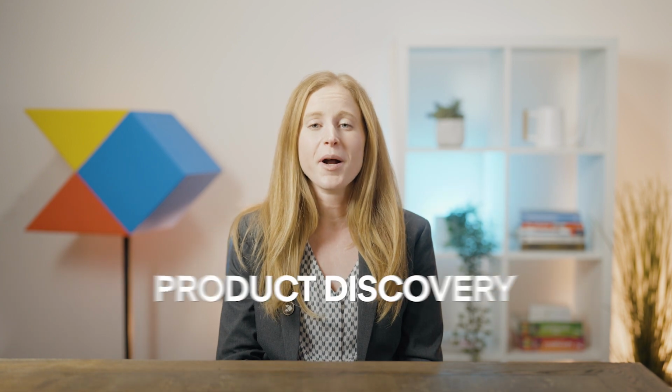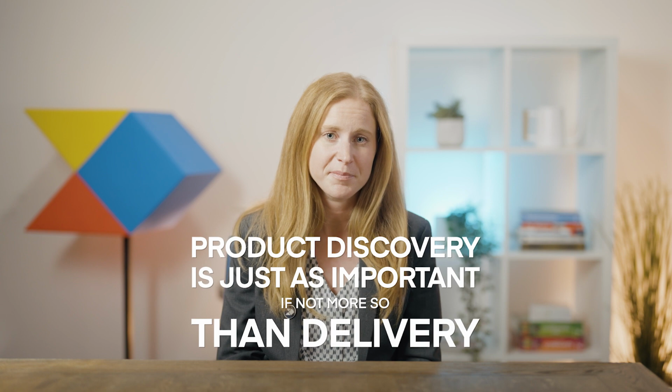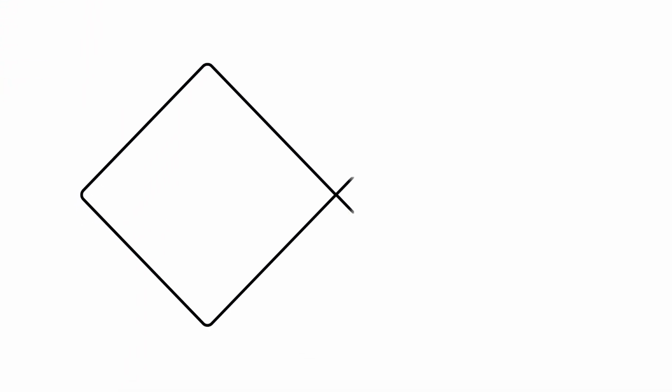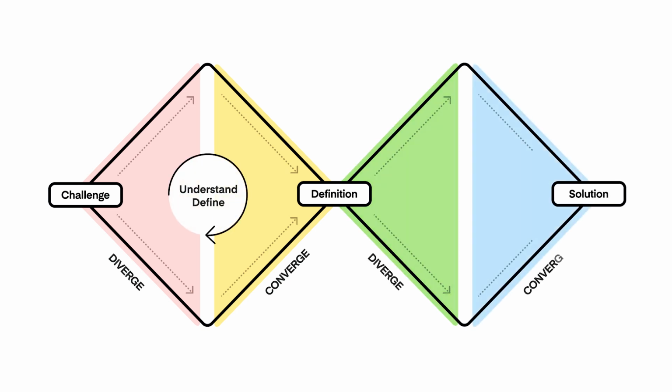There's a lot of uncertainty and risk when it comes to building product. We like to think we know our customers and their needs, but it's easy to lose touch unless we take the time to regularly check in with them and validate our ideas as we go. This is why product discovery is just as important, if not more so, than delivery. Product discovery is a process that helps product teams refine their ideas by deeply understanding real user problems and then iterating on the best ways to solve them.